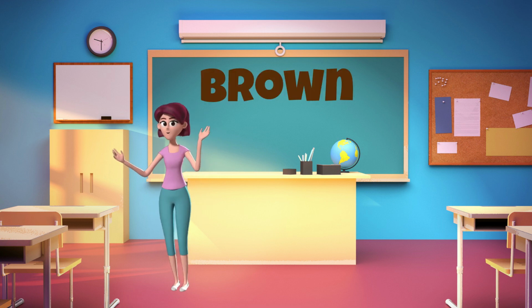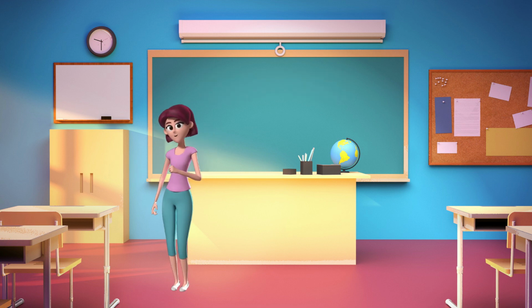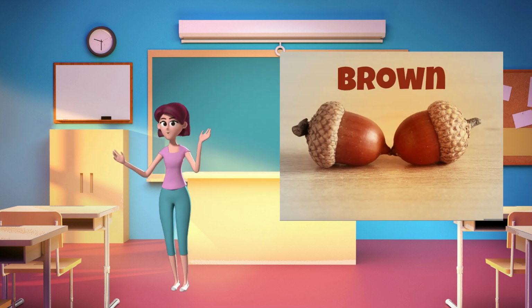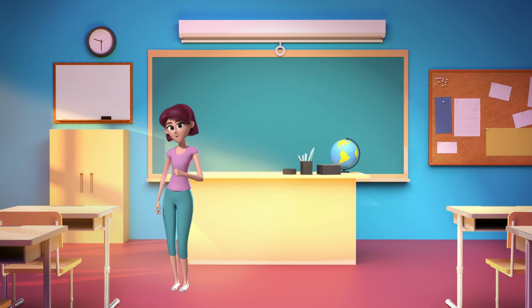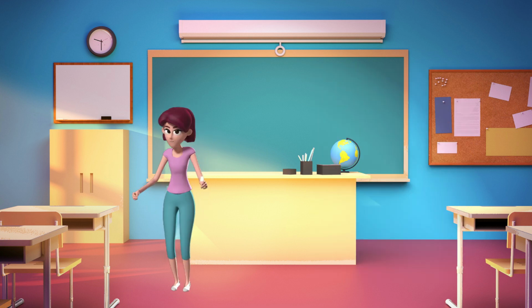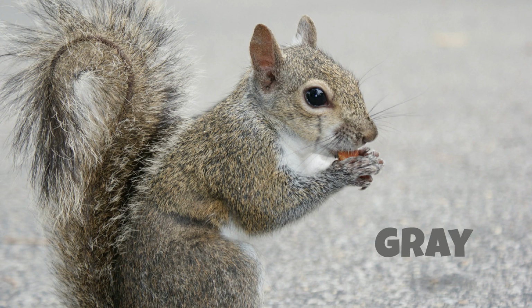Well, let's get started. Today, the 2 colors we're going to learn are brown and white. I particularly love white for so many reasons. In the fall, there are a lot of acorns. Most acorns are brown. We tend to get a lot of brown acorns and leaves around here in late October and into November. Do you remember the color gray Ms. Charlotte taught us? Well, did you notice the squirrel is gray?